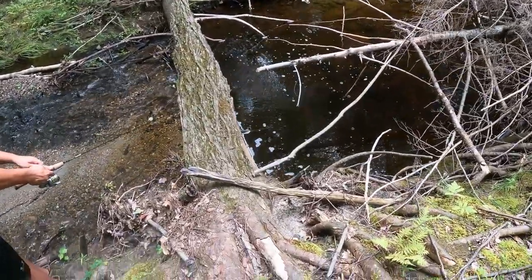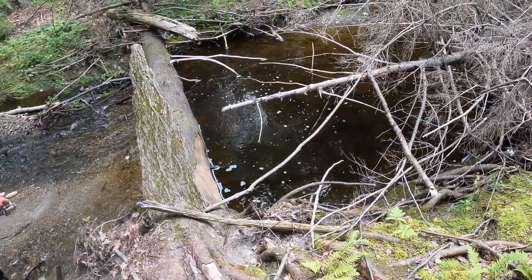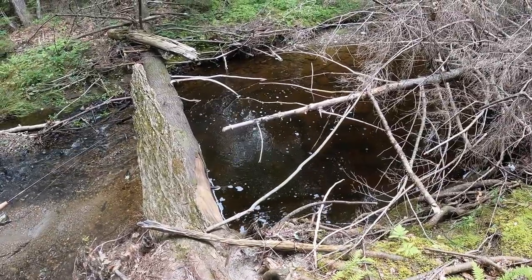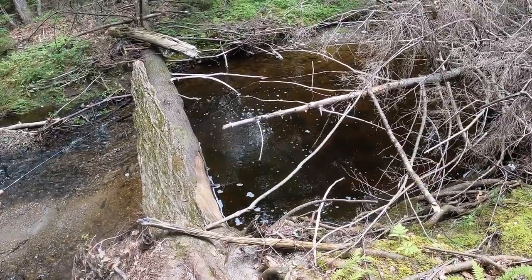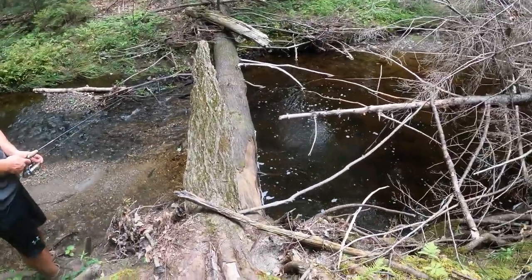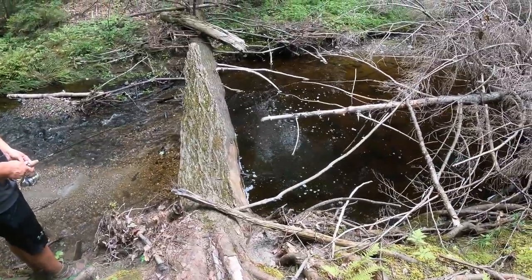Oh, I think we should leave it down there. Kind of jig it a little bit, maybe. Oh, get him. Oh, that's a fish. Yeah, get him. Whoa, that's a good one. Oh, that was a brown, I think. Wow, check that footage. That fish was so good, I thought it wasn't a fish.